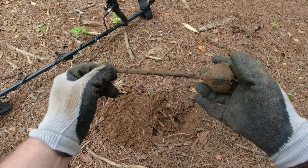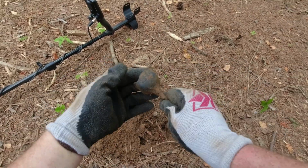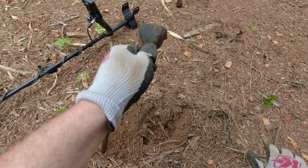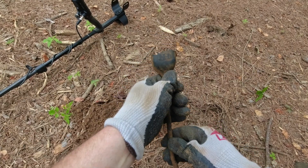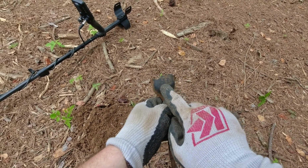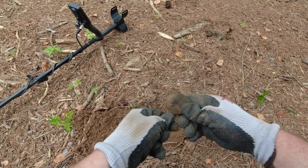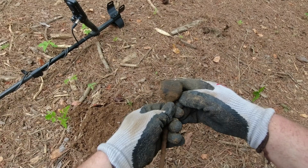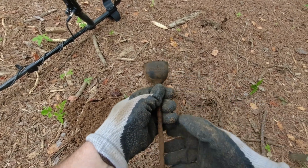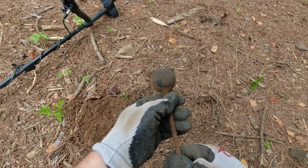All right, y'all, need some help. I can't think of what that is, and I see an NH on it. It's either NI or NH together, and I see a number on this side. NH or NI, 65609.